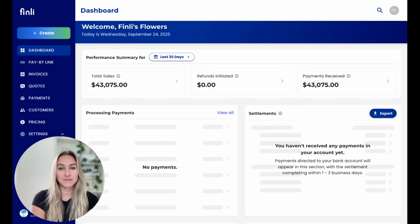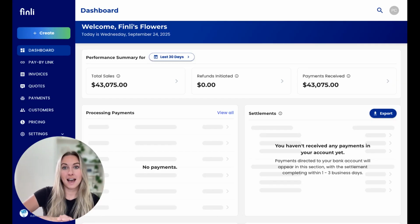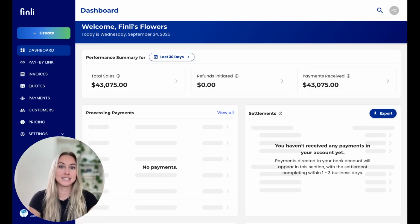As a quick refresher, Finli is a digital back office platform built for small businesses. We work with businesses of all shapes and sizes, whether you are a solopreneur consultant or a multiple team, national landscaping company, you name it, we are able to support businesses all in between.